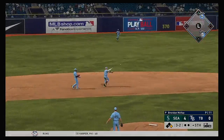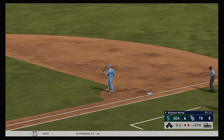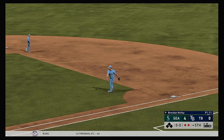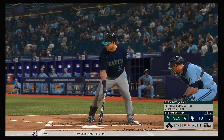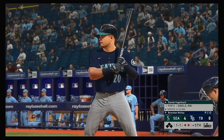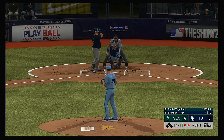Now a ball grounded to short. This could be two. To second for one. On to first to complete the double play. Ben Vogelbach is next. He singled in 2 trips to the plate thus far. Vogelbach.